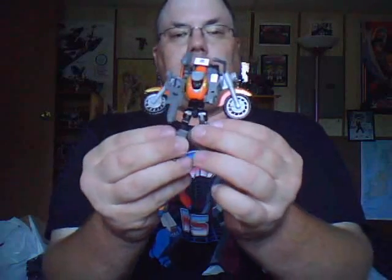He's got a really nice vehicle mode, and he's got an interesting personality in the show, which is kind of the reason I picked him up, because I like him. I mean, he doesn't have a prominent place on my display shelf, but hey, he was cheap, and I wanted a Transformer at the time.